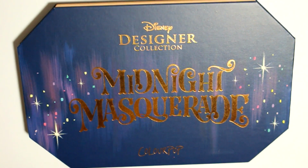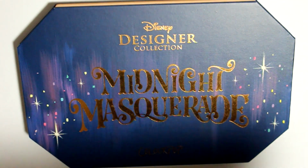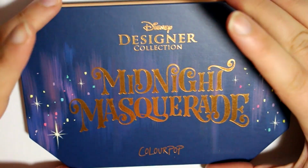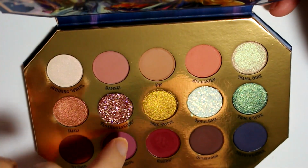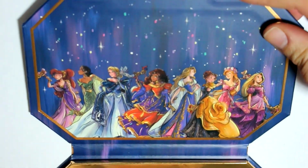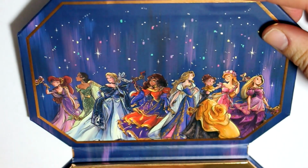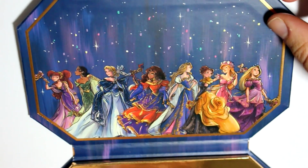Let me see. I think, yep, as usual, well, most of the time, the only shades in here that say not for use in the immediate eye area are the glitters, the pressed glitters. I know I say that every time, but I'm going to keep saying it because not a lot of people realize that you're not supposed to use these on your eyes. So that is the inside. There's no mirror. There's just a picture of all the princesses again. And I don't think there was any Ariel this time, which I'm surprised they left her out.